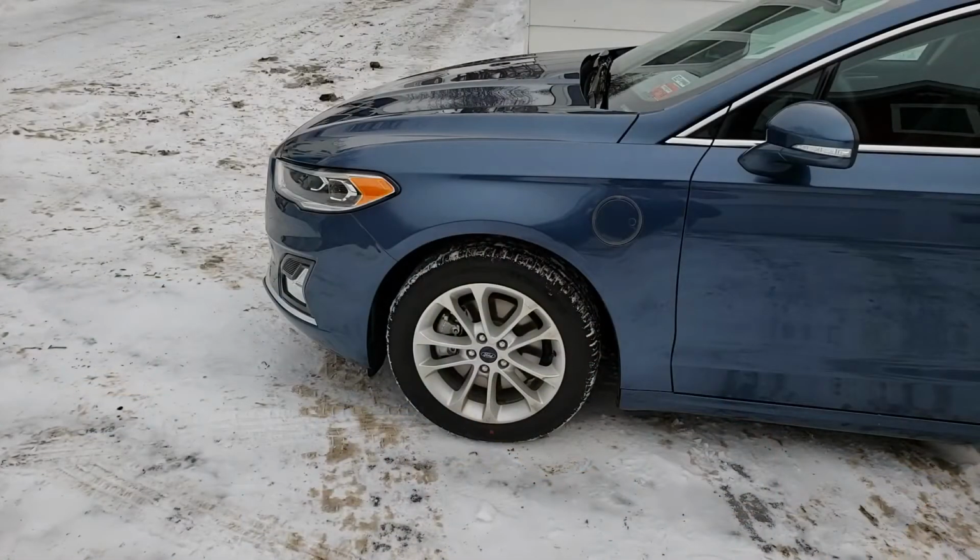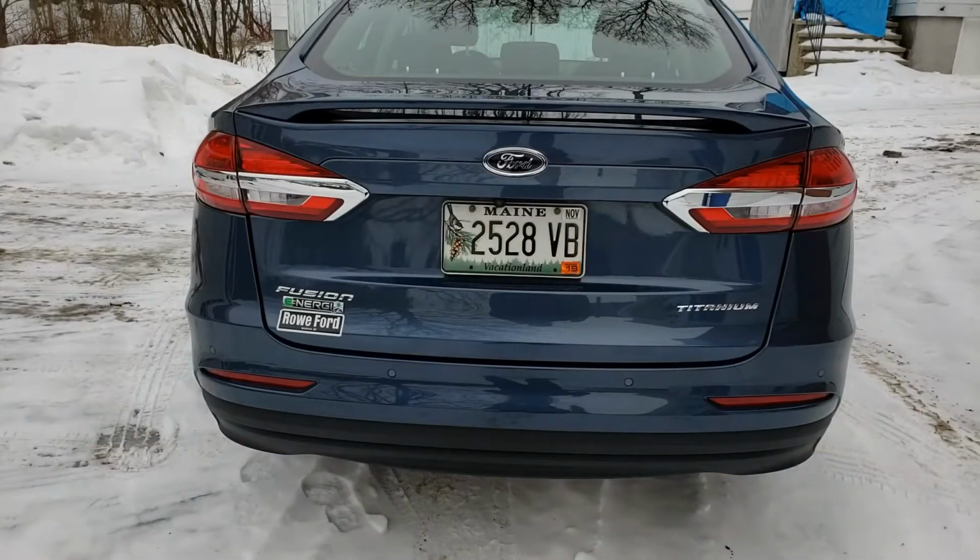Obviously, a lot of people feel that way because the Ford Fusion series, they're all over the place, and they've sold everywhere. So I like the external looks of this car. The tail end is kind of mediocre, but the front end of this car, great looking car. I don't get a lot of, wow, look at that car, because everybody has a Ford Fusion out there apparently. But it's definitely a good looking car.